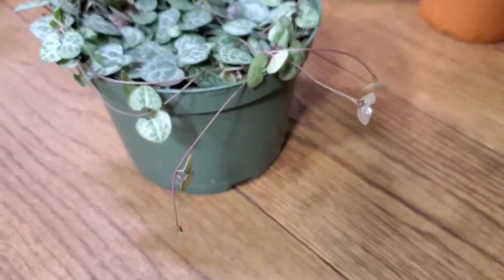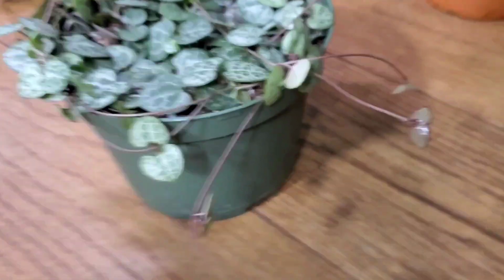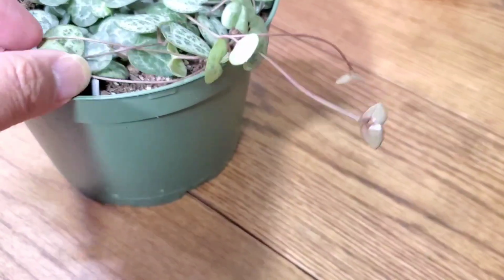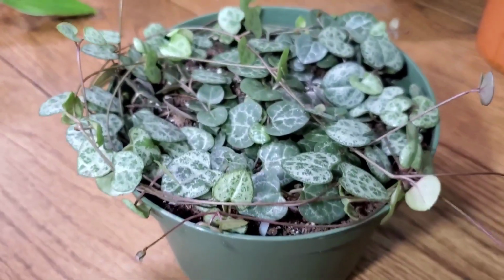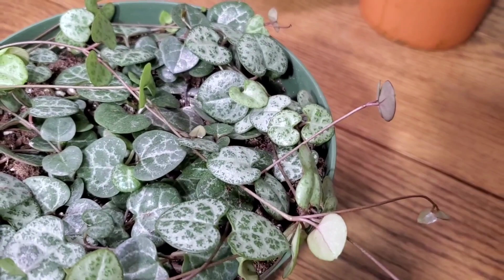All these little tendrils sticking out are brand new because I try to keep them in the pot to keep the plant full. But yeah, look at all that sheen.